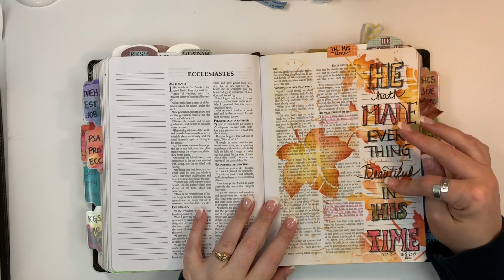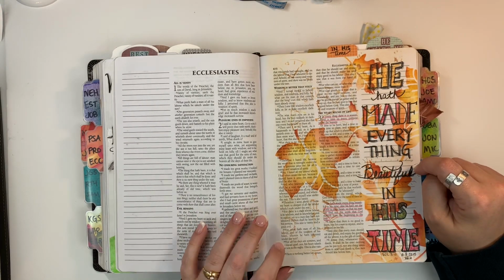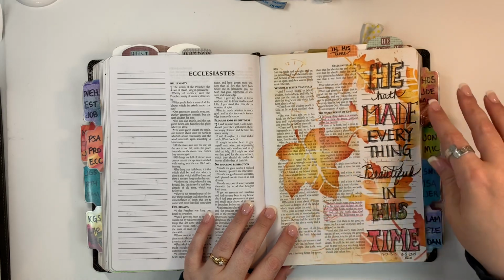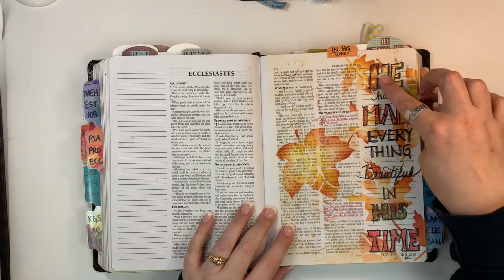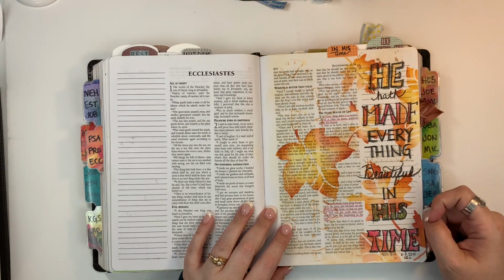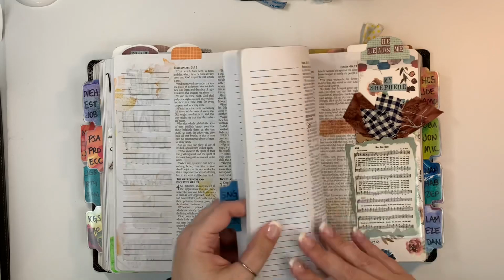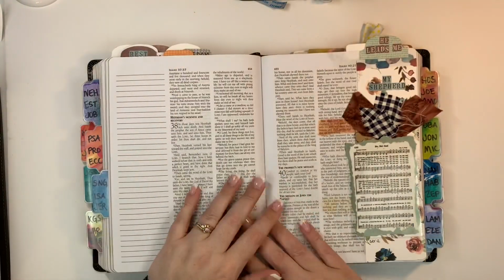This one I think might have actually been my very first entry in this Bible. This was October of 2015, and I just used some distress inks, and again I just have some things stenciled on here, and then I did some hand lettering in the margin. And whenever possible, I try not to cover up the word. That's just personal preference. I know other people don't have a problem with that, and I'm not judging.